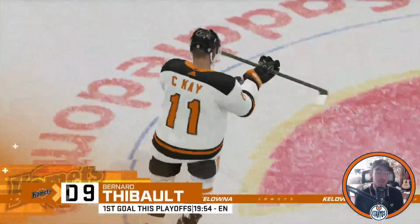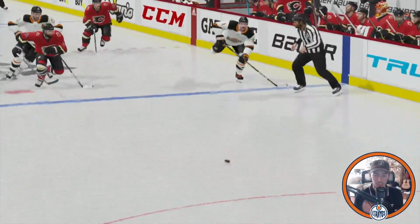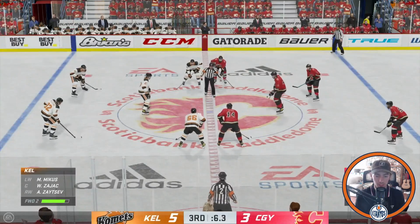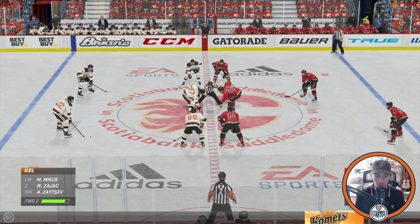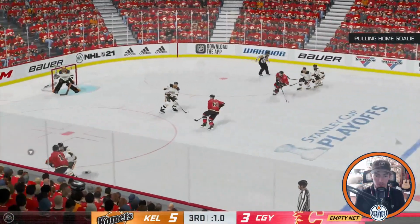I don't know what's going on with the animations and cutscenes here and why they're so slow, but Bernard Thibault just uses his ability to skate to get that puck down to a good shooting area and finishes off the Calgary Flames. So 6 seconds left, and the Komets will be moving on here to round 2. Calgary will be eliminated in the first round after a very good series here.